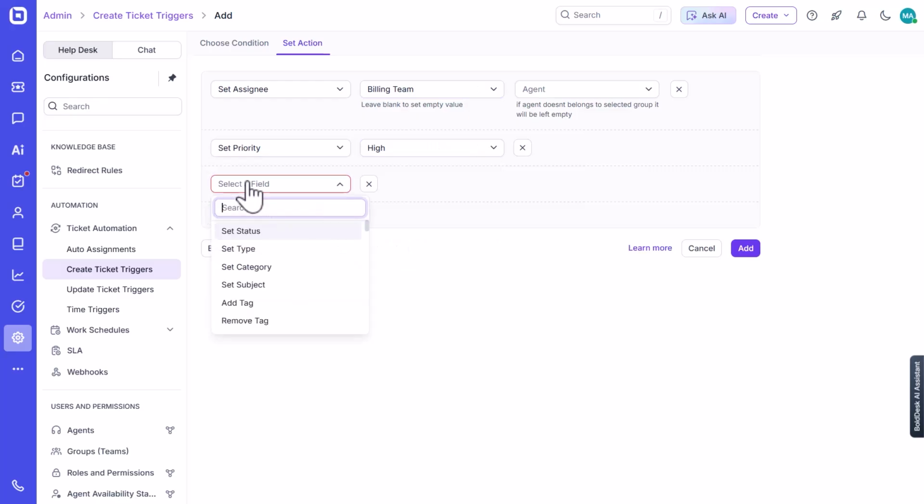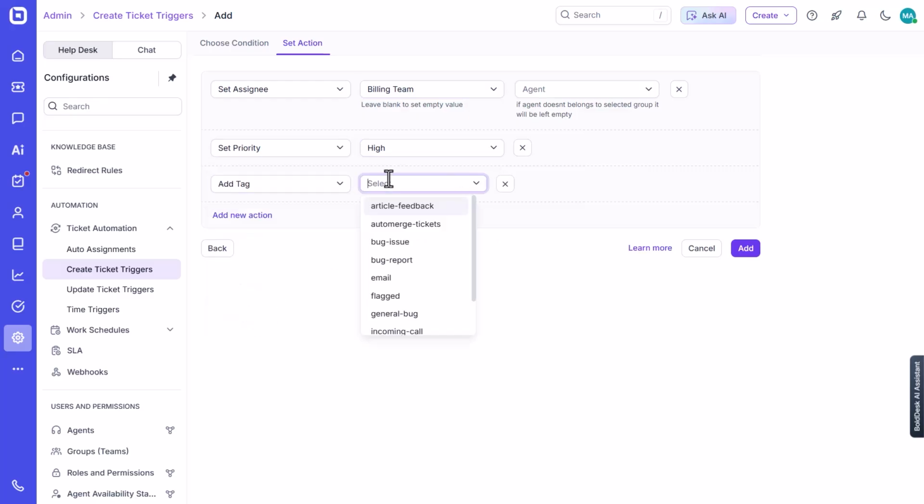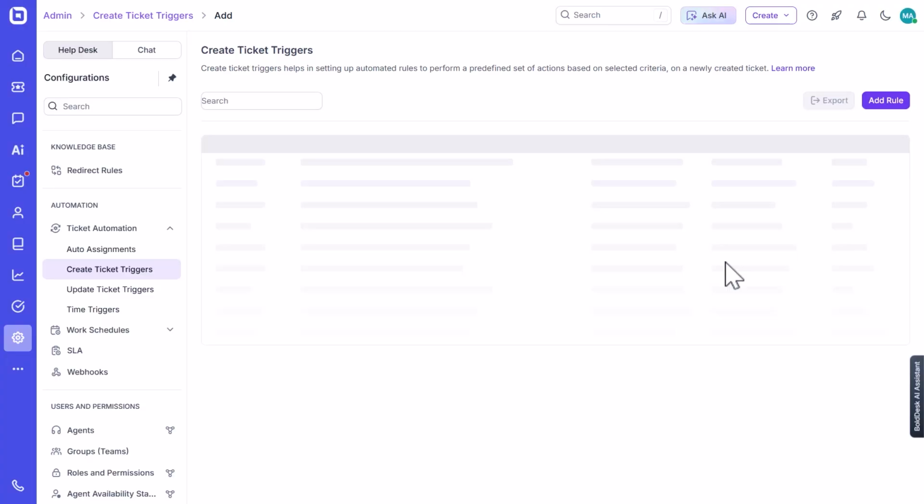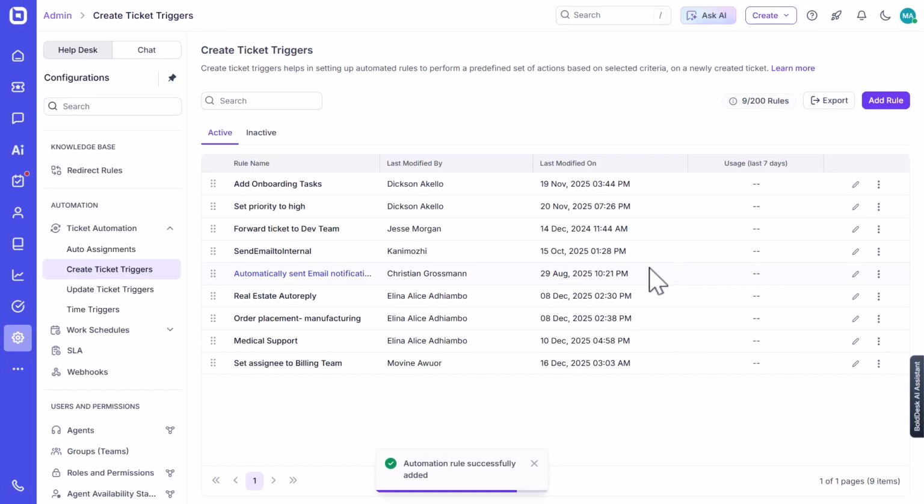issue. Then we can also set the priority to be high, since this shows the level of urgency. Finally, I'll click on Add to complete the configuration. With just a few clicks, we've ensured tickets go to the right agents and repetitive tasks are automated.